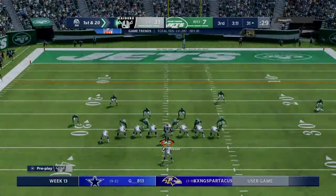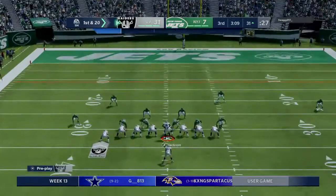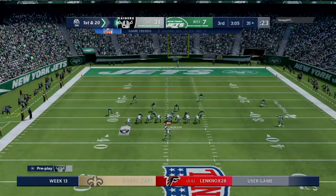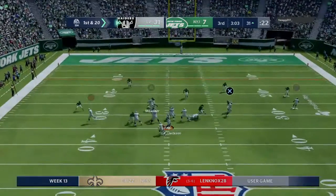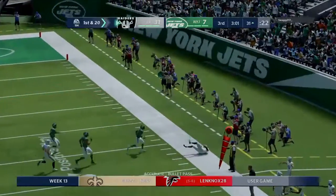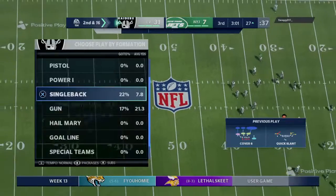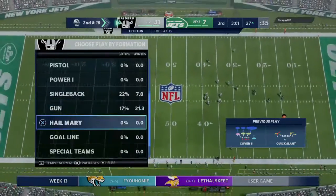So following the hold, they're in a bit of a hole here with a 1st and 20. Here's Jackson to throw. It's complete here to T.Y. Hilton. And he is out of bounds inside the 30. They'll contain him to just 4.